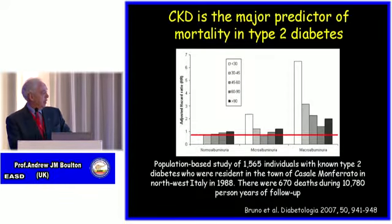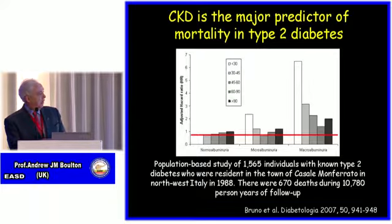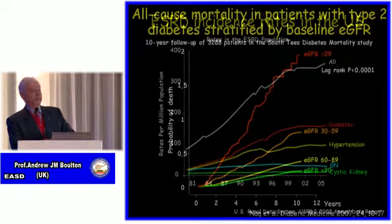And this study, published 10 years or so ago from Italy, shows the impact of macroalbuminuria on the right-hand side there, and if your GFR is less than 30, look at the huge increase in hazard ratio there. Here again is a study from the South Tees study, that's in Northeast United Kingdom. And this shows the impact of following patients for 10 years, again with eGFR of less than 30, you see the impact there on death, mortality.